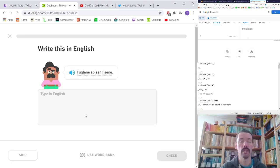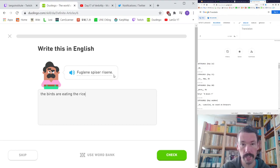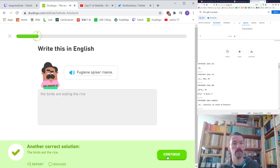Fuglene spiser risene. The birds are eating the rice. It looks like plural. Rice. We don't say "rices" in English. In Risene, it just looks that way.